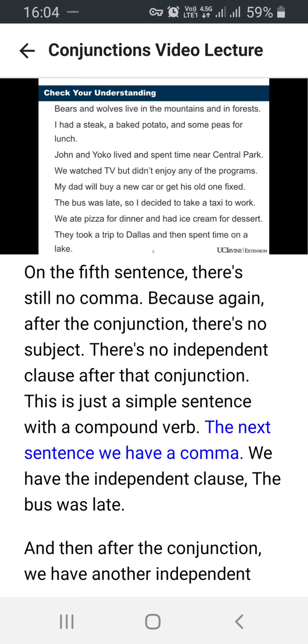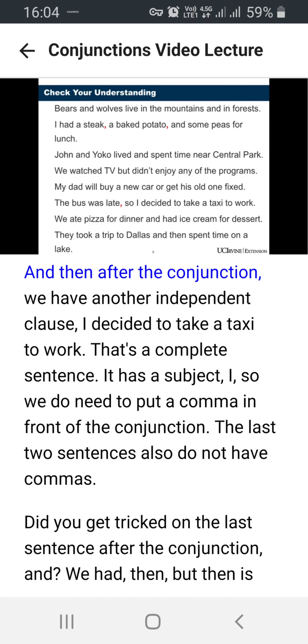The next sentence, we have a comma. We have the independent clause, the bus was late. And then after the conjunction, we have another independent clause. I decided to take a taxi to work. That's a complete sentence. It has a subject, I. So we do need to put a comma in front of the conjunction.